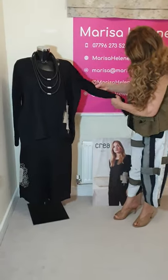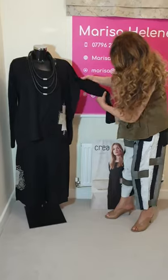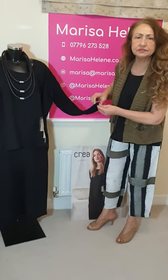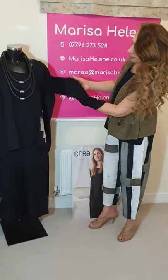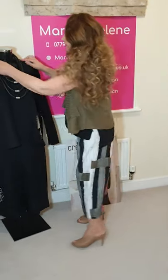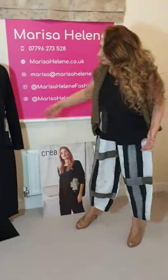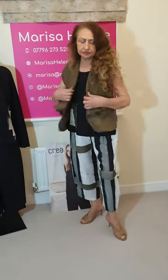Also, the difference in the sleeves in this one is quite nice. You've got the linen there, and then you've got the knit on the sleeves. Which is, as you can see, look, quite a nice, almost mesh knit sleeve. So it's a lovely, lovely combination, and you can wear this top with these trousers and vice versa.